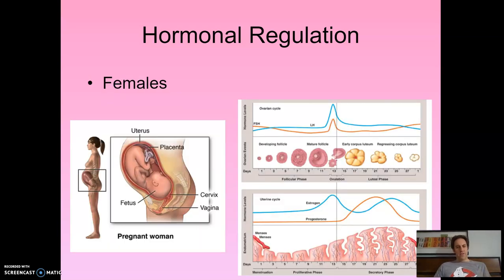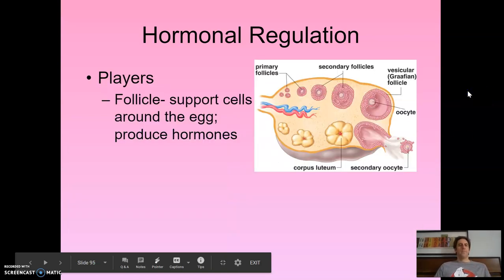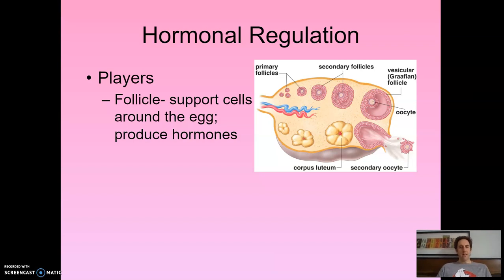So here's a quick overview, and you can see there are 4 different hormones. There's something going on with this follicle that I had mentioned before and that cloud thing, the endometrium, the lining of the uterus. There's a lot happening, so let's break it down. We're going to do a players process. The first player is the follicle. I mentioned this briefly in the introduction to this unit, where we first learned about the egg. The follicle cells are these support cells that surround the egg. Their job is to produce the hormones that we're about to discuss, and you can see that this follicle is actually growing in size over time.